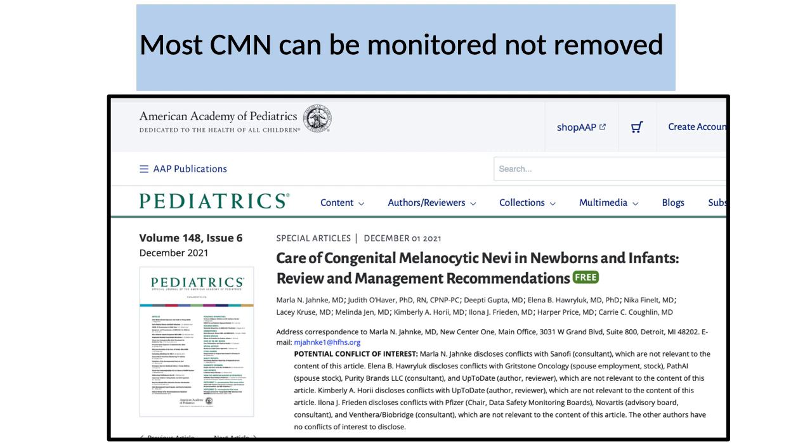Overwhelmingly, most congenital melanocytic nevi with either a globular pattern, a reticular pattern, or an overlapping pattern with some homogeneity to the brown base can be monitored, not removed. And for more management recommendations, I encourage you to explore this article that came out in Pediatrics a few years ago, which has excellent tips and tricks on counseling patients and family members about congenital nevi.